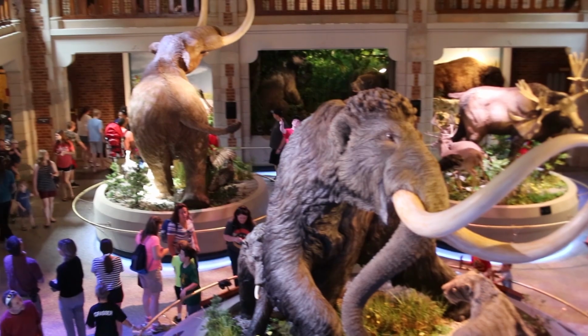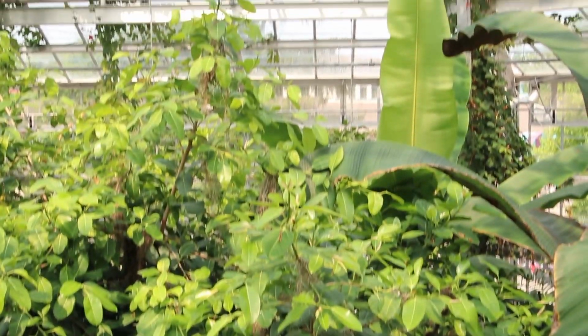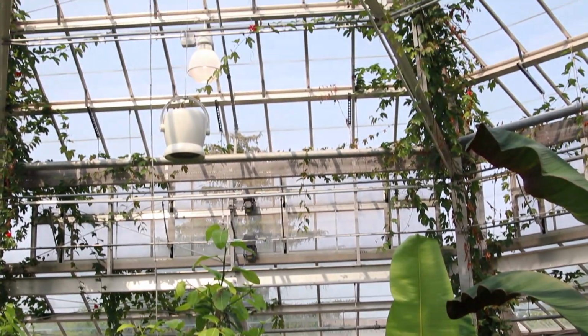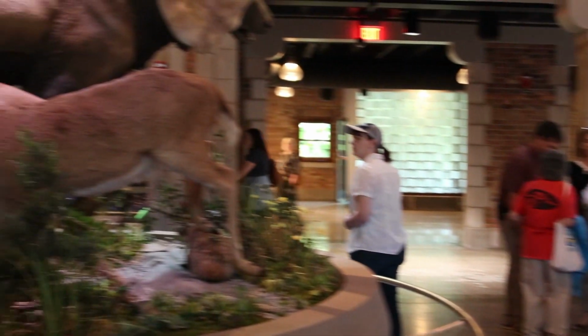I might be off on my percentages, but I believe that roughly one third of all of the visitors who come to the zoo every year are from Michigan. Not only are they not from Toledo, they're not even from Ohio. So this is a destination that draws people to our community, draws dollars and investment to our community. It's one of the things that makes Toledo a great place to live and work.